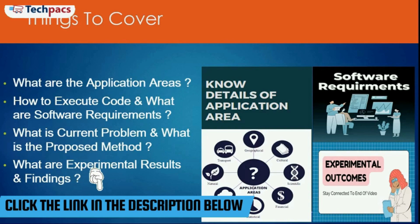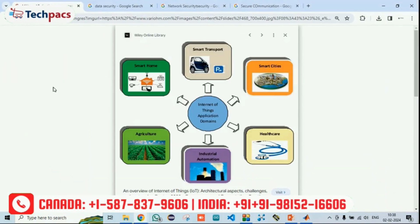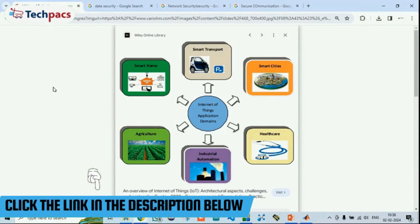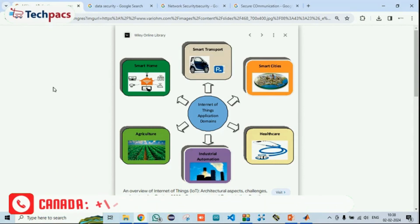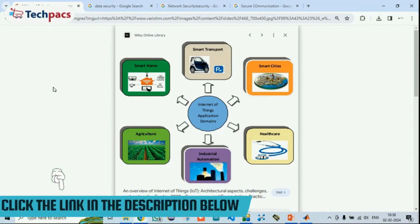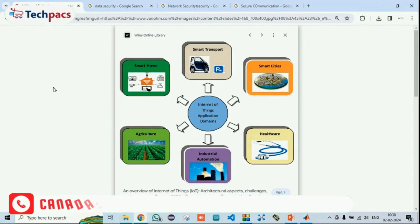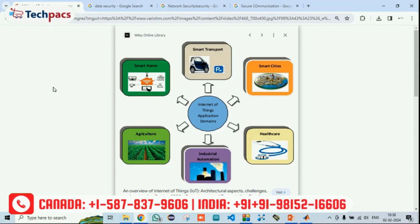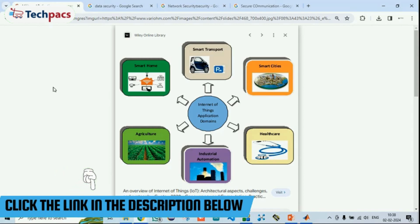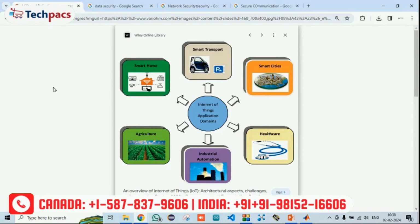So let's talk about the application areas. Sensor networks are not restricted to only wireless sensor networks. They are currently attaining a lot of popularity in Internet of Things based domains. So it is related to smart homes, smart transportation, smart cities, healthcare devices, agriculture, automation in industries, and many others. Agriculture at remote locations uses sensors to monitor temperature, humidity, and other related factors. Smart homes, where fire detection or temperature rise or many other parameters can be monitored by using these sensors.